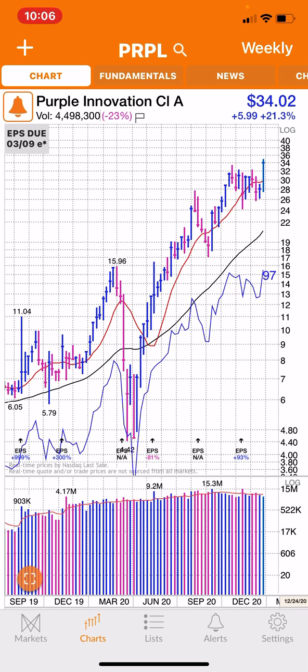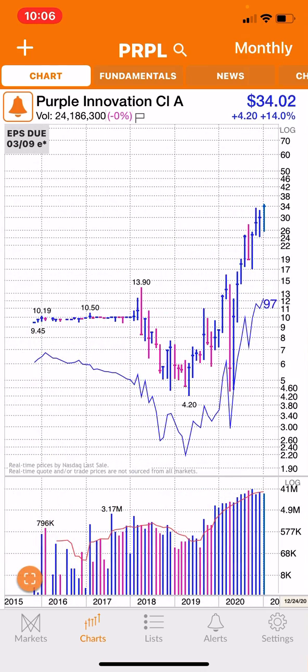And here's a chart on the weekly. You can see the stock was like at $6 up to 34. So big move. I mean, that's over some time. Well, yeah, that was March. Crazy. So that's a big move. And put up the monthly. There's the monthly.